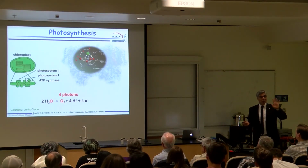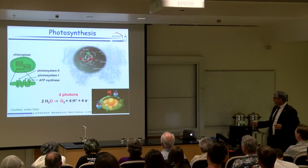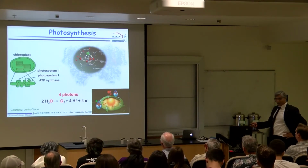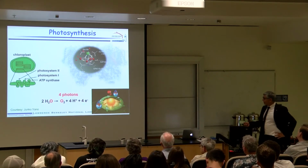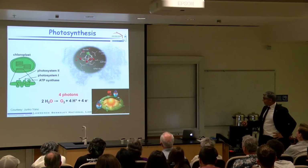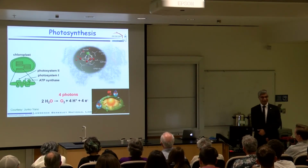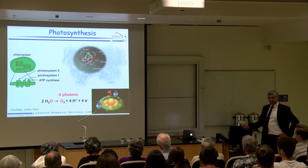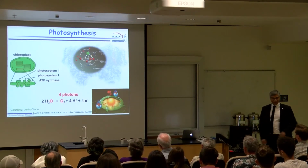It goes through 4 photon absorptions through a cycle which has 5 states, S0, S1, S2, S3, S4, in a certain time dynamics. And the current understanding is that somewhere in this reaction, the reaction breaks up the water molecules. There is a controversy. Japanese scientists think it happens here, and the US scientists think no, it happens right here.